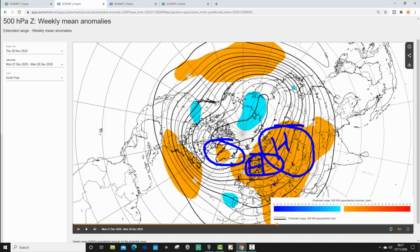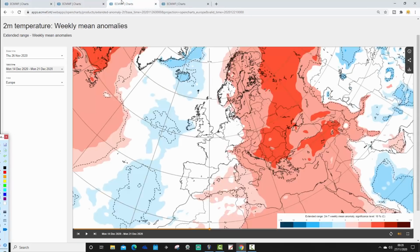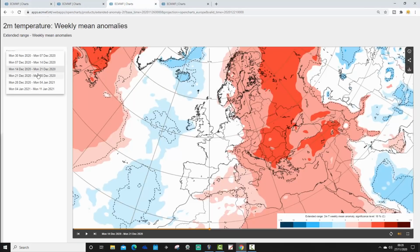What do you think about that? Let me know in the comments, everybody. Do you think that could be hinting a little bit of a Scandinavian high, and possibly starting to get wind into the east? Let me know in the comments what you think.